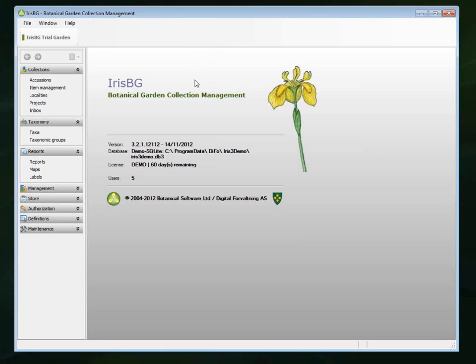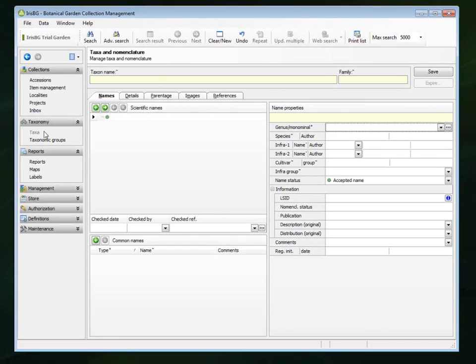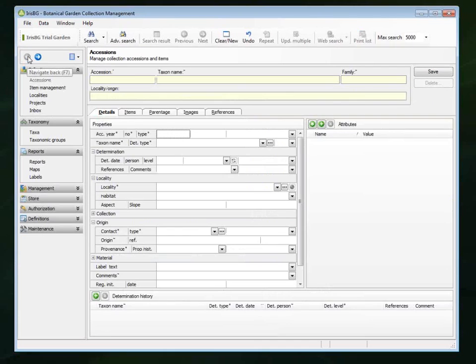So after you've logged in, you will have a navigation panel here on the left. This is how you access the different parts of the system. So if I want to go to the accessions, I can click here, and I will get the accession screen coming up. And then I can navigate down to the taxa screen if I want to look at that. And that's how I navigate between the different screens. And I can navigate back on the history with this toolbar here.